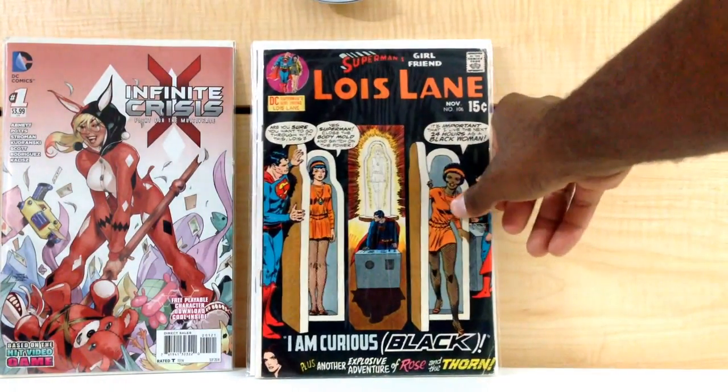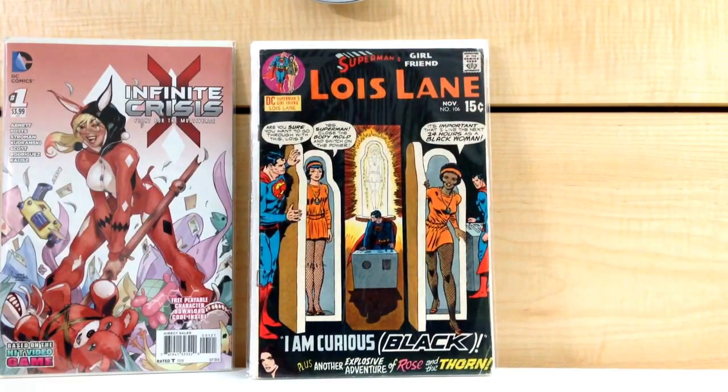Lois Lane, number 106. The Lois Lane becomes a black woman. I've been looking for a decent copy of it. This is probably the most decent copy that I've come across so far. I paid, I don't know, how much was this thing? Like maybe 12, 13, or 14 or something like that. So I got this a couple of weeks ago. I forgot what I paid, but it was in that range.